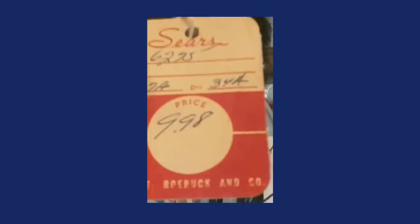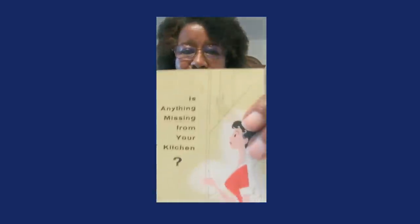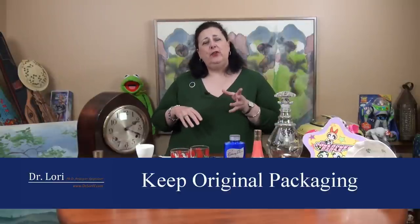So that iron that you have is a 1957 Kenmore iron. You explained about the box, which is good to impact value. And you had some brochures and you even had some advertising materials as well as the price tag of $9.98 for that particular iron. Now, the advertising materials and the brochures will increase value about as much as the box. So keeping all the stuff together is very important, whether you're talking about irons or board games or whatever. So keep that stuff together. It's good that you have it.